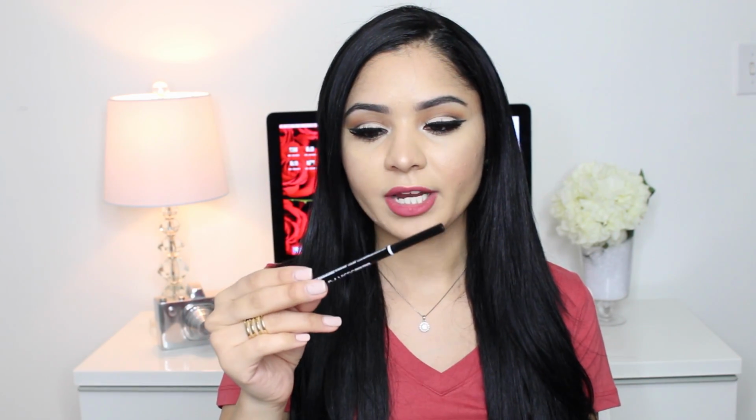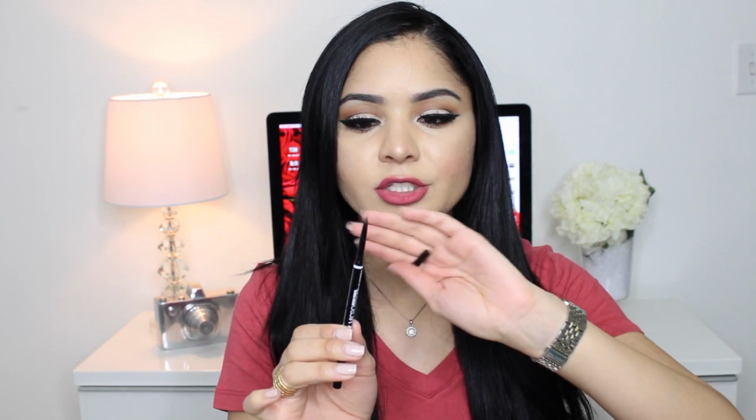But these brow pencils right here, they're really nice and easy to work with, and what I like most is that the actual pencil or the lead or whatever you want to call it, it's so thin, like the Anastasia Brow Wiz, that you can definitely just get on the front of your eyebrows and draw in those little hairs for a more natural everyday look.